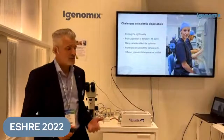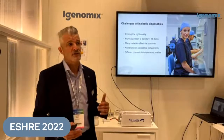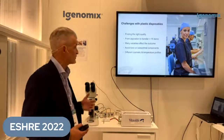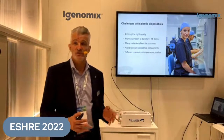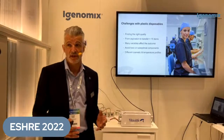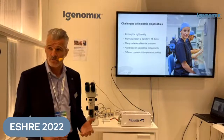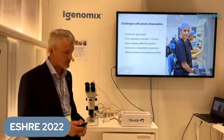So, if we think of the IVF process as a chain, we're only ever as strong as the weakest link in that chain, and it only takes one suboptimal material to bring that entire chain down. If we think specifically around our challenges with plastic disposables, we have to find the right quality, as on average, from egg collection through to transfer, our gametes and embryos are going to come into contact with more than 15 different items. These variables can all have an impact on the outcome, and it's critical that we avoid toxic and suboptimal components here, and that we consider the temperature profiles and the design of those plastics.